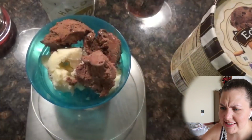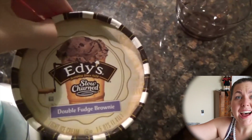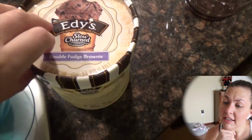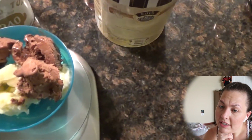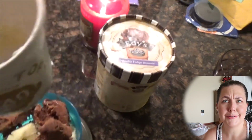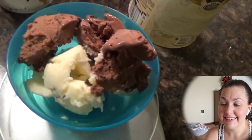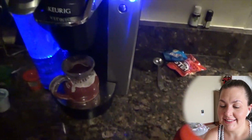So excited. Indulging in a little bit of ice cream. This is 1 serving of the Edy's Slow Churned Double Fudge Brownie, which is 5 points, and then 1 serving of the Halo Top Mint Chip, which is actually pretty good for a diet ice cream. It happened to be that 1 serving was exactly what was left, so this is a total of 7 points worth of ice cream.